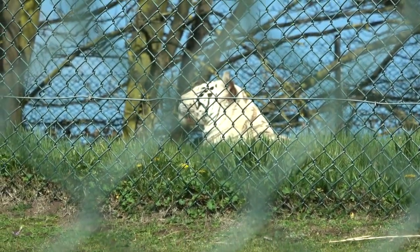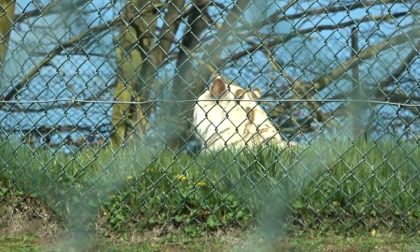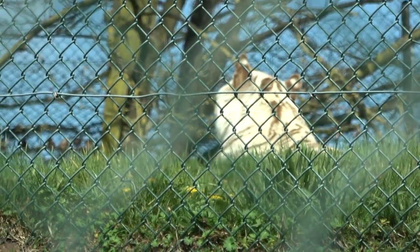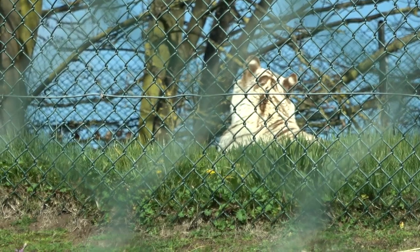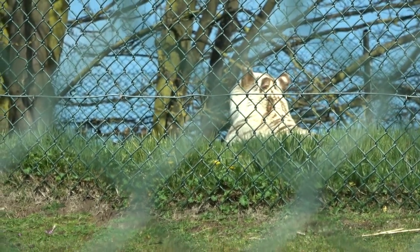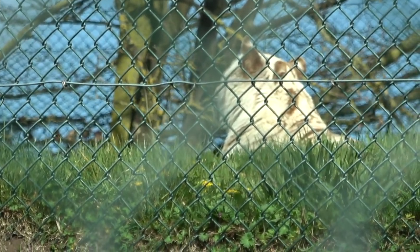So you can just see a white Bengal tiger just up there. He's quite far in the distance. I am zoomed in a little bit just here. But yeah, he's just sitting there, chilling out. Something got his attention then, didn't it, the other way? Come on, spin around this way. There he is. Beautiful.